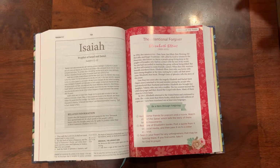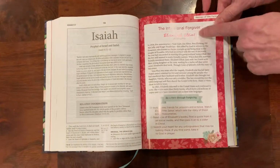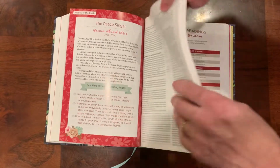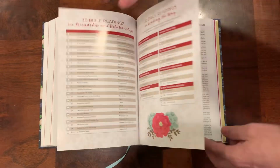And I thought this was really cool. This is Elizabeth Elliot, which if you know who Elizabeth Elliot is, you know that she definitely was major in being forgiving. This thing is just loaded with material. 30-day Bible reading plans, Finding Joy, so different topics that you can read for 30 days. Here's your red letters, nice and dark.